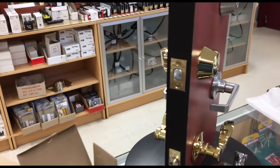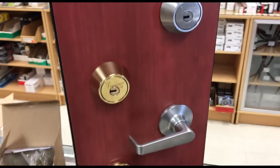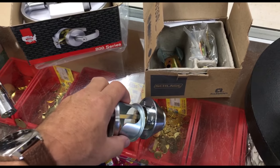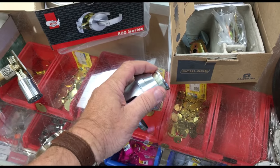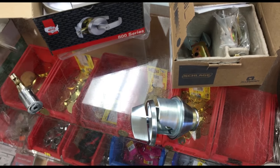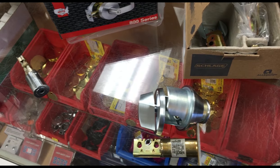We do have grade 1. They typically use those on legal offices, government offices, where they're using our money to make purchases. Again, down in the deadbolt, the B660 has the ice pick collar, a spin collar, and a cylinder inside. This stops somebody from wrenching that door open. In combination with the bolt, very good security. It's my go-to for commercial.